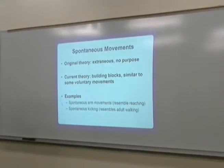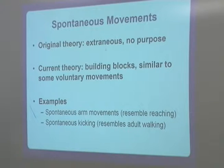So when we look at these initial spontaneous movements, historically we thought that they didn't serve a purpose. They just seem to be very random, extraneous, they're not driven by anything, they just happen. However, people have spent and are spending still, infant research is a pretty big area of study at the moment, but what they're finding is that even though they look random, if you film them and digitize that film and slow it right down and look at joint angles and patterns of movement and the relationship between different parts of the limb around the joint, then we see that they actually show some similarity to some adult skills.